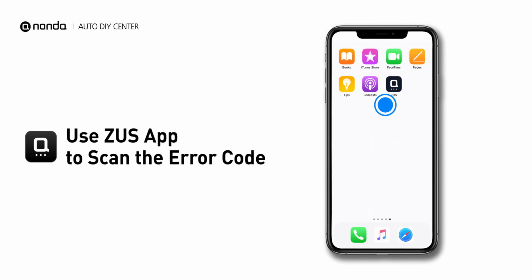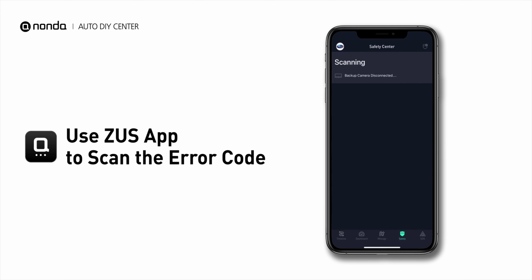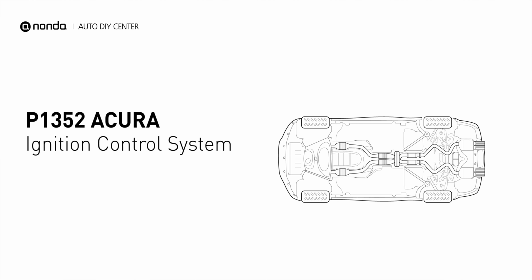Use the Zeus app to scan your vehicle and see the error code P1352. It means the ignition control system may be faulty.